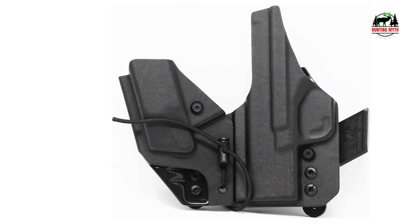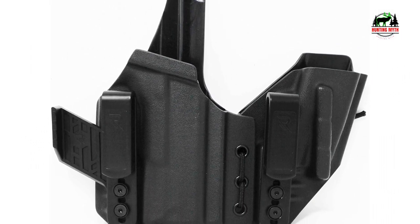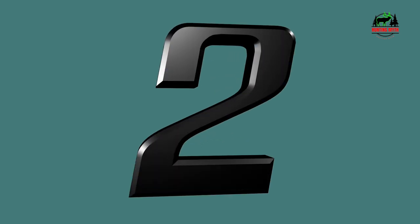Pros: carries extra magazine, thin adjustable clips can help with positioning, optic compatible, lifetime warranty. Cons: less flexible for carry position with mag pouch. Number 2.